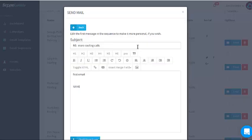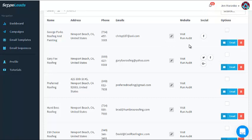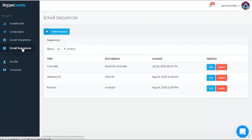I'm gonna do this roofing sequence, and a sequence basically means, like, say 3, 4, 5 emails sent automatically. So once you have it set up, it's sending day 1, day 2, day 4, day 6, day 7 automatically for you. So it's really, really cool. You just drop it in and it sends it all done for you. So let me show you how to set up an email sequence, which is really cool.